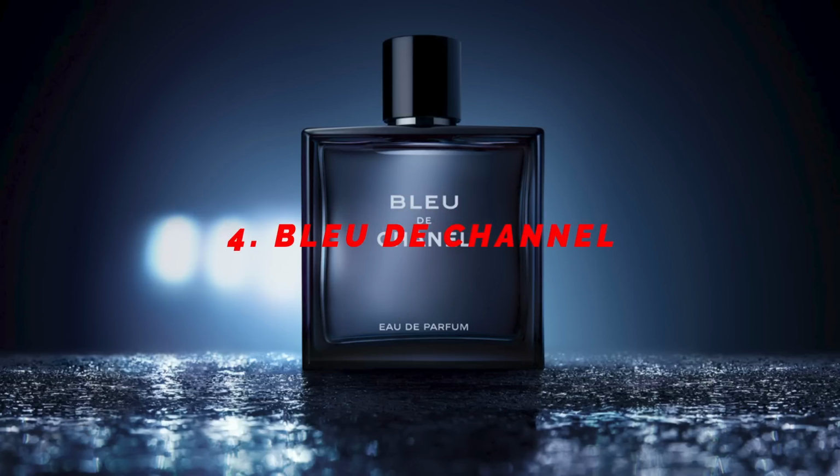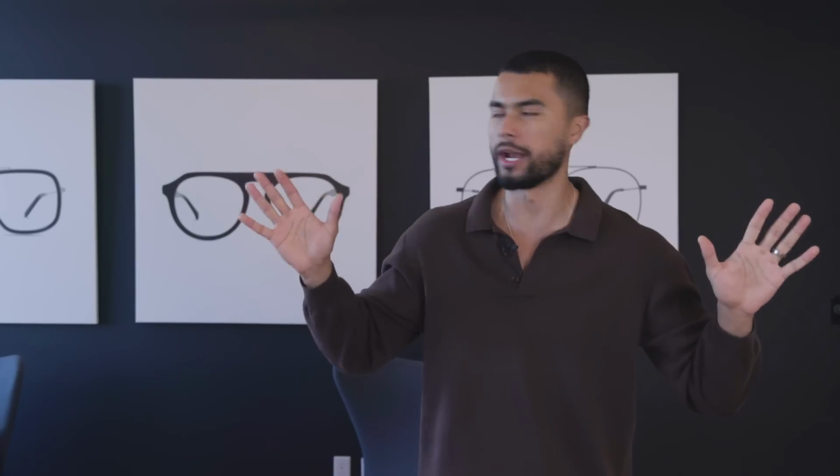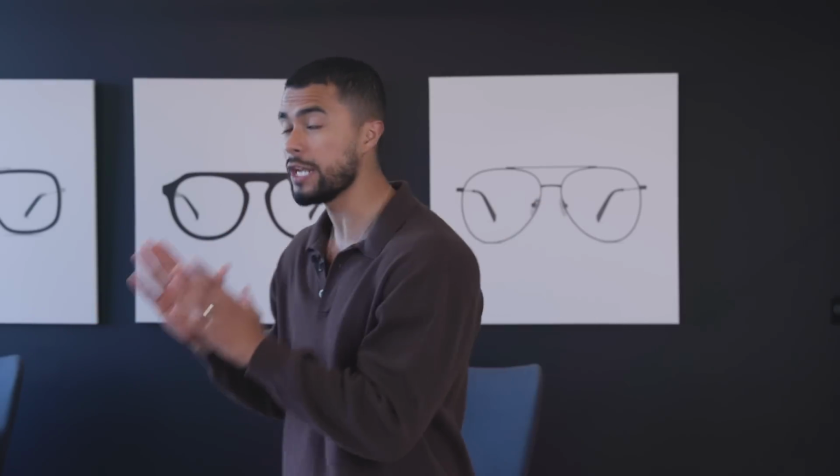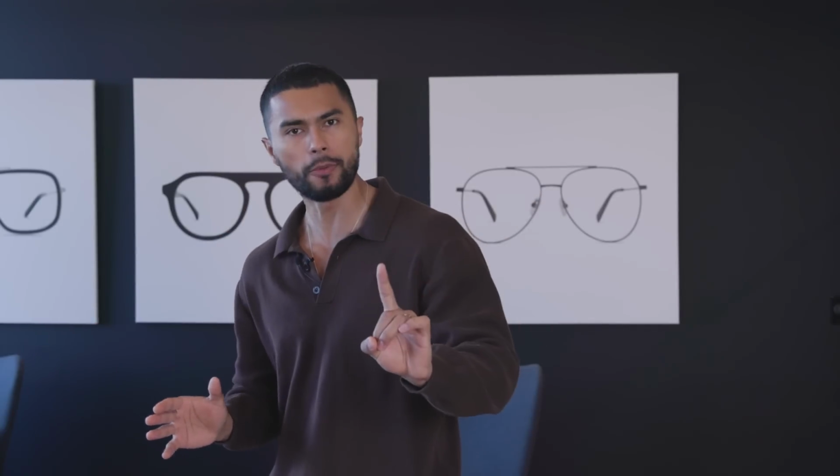Number 4, Bleu de Chanel. Look, I rag on this one a little bit, quite a lot on videos, but it's not because it's a bad fragrance. It's actually an amazing fragrance. Top 10, I would say, ever. The problem is everybody knows that, right? So every dude wears Bleu de Chanel, and anytime you go out, you can rest assured at least 5 dudes in that club are wearing Bleu de Chanel. So I'm never telling you never to buy it. It's a great fragrance. Just know it's gonna get you compliments, but you'll also probably smell like every other dude.